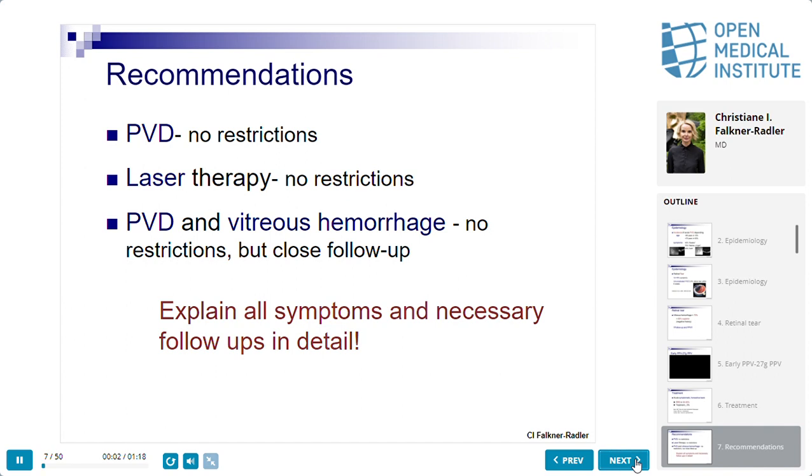What about the recommendations? When I started to do my training, all colleagues told me they should not read, they should not do sports, they should sit, watching TV is okay, for at least 1 week. But it changed, because we know that during the sleeping phase, there is the REM phase, the movements of the eyeball are heavier than doing anything like the restrictions.